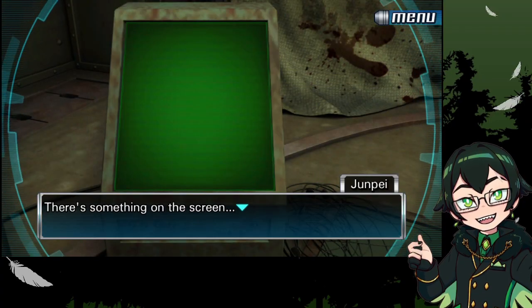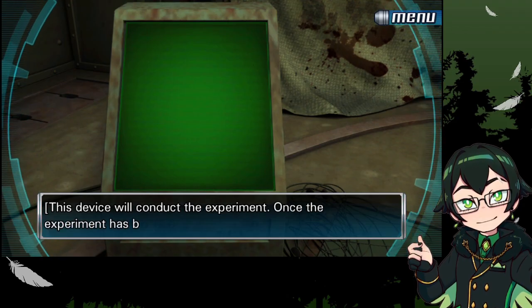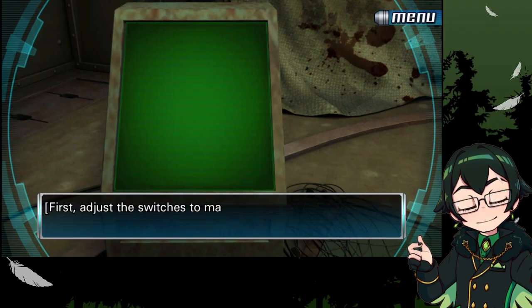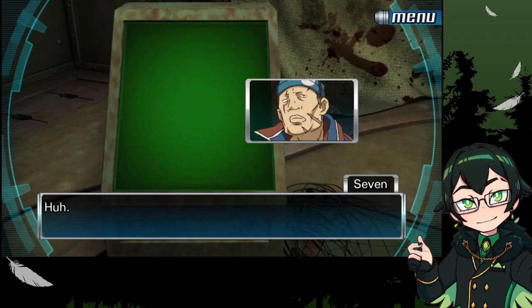There's something on the screen. This device will conduct the experiment. Once the experiment has been completed, the door will unlock. First, adjust the switches to match the blocks in the sample above.